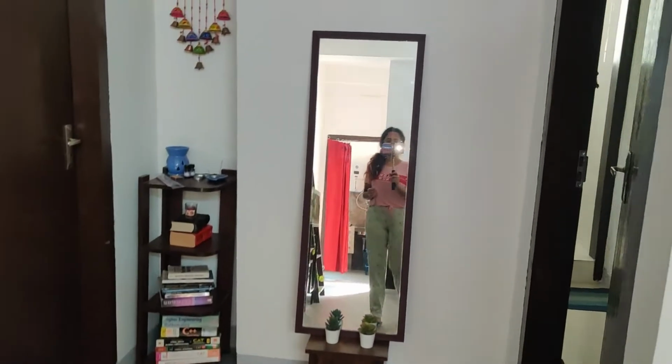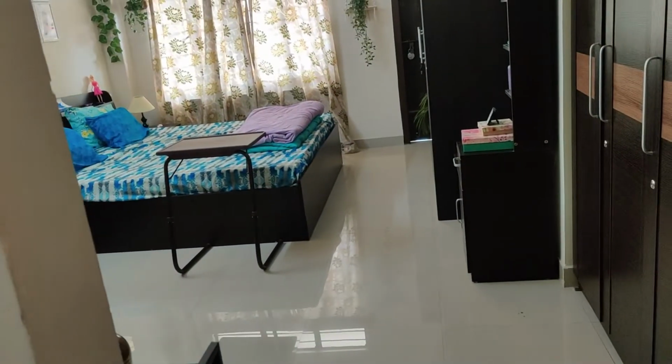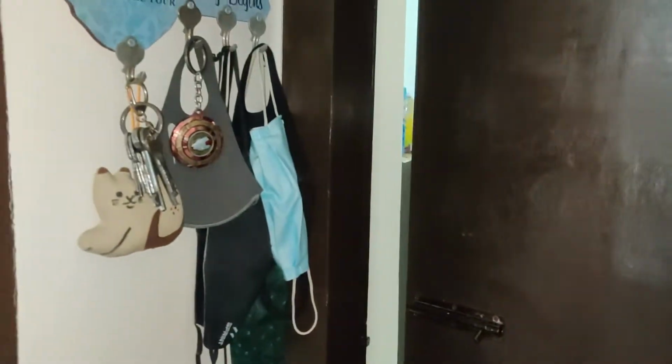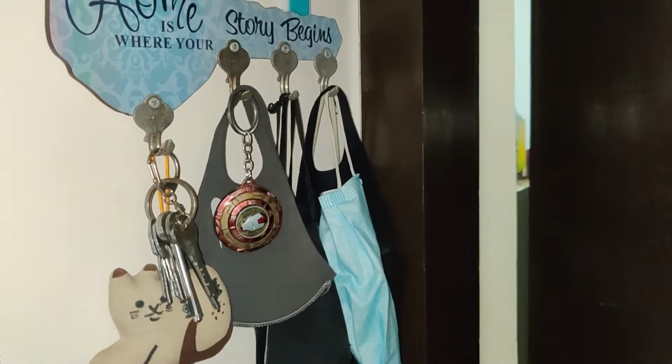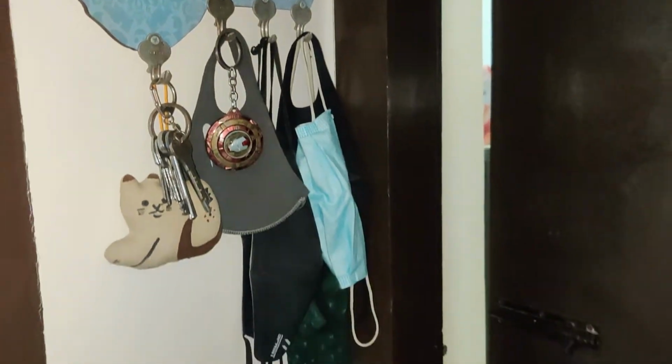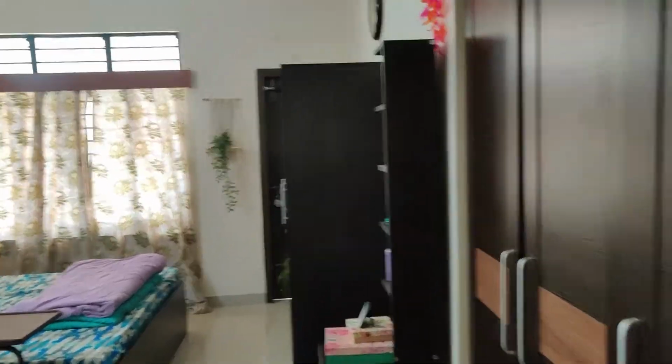So this is where I come from, the hall area. Both sides there are bedrooms on each side. So this is my sister-in-law's room. We'll not go in there today. On the right hand side is my bedroom. So come on in. Once we open the door here, sorry for the squeaking noise. On the left hand side, first thing you see is this key holder. We just keep our keys and masks and stuff like that here. And this is how you enter the room.